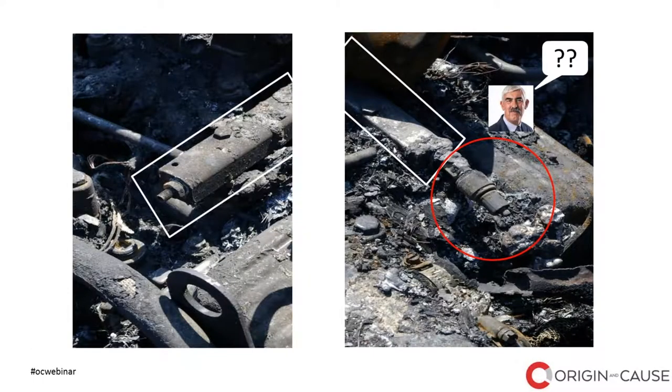Now, we're taking a look at the two fuel rails. The one on the left is the fuel rail for the starboard engine, and the one on the right is the Schrader valve for the port engine. Note there's an additional fitting on the port engine Schrader valve. This was important, and it helped us to zero in partially on the origin of the fire and also the cause. As a result of this work, we removed the fuel rail from the port engine along with the carburetor and took them back to our laboratory for further examination.